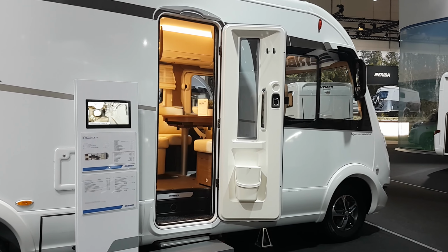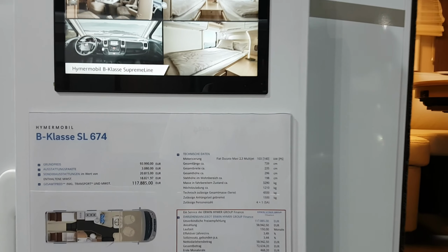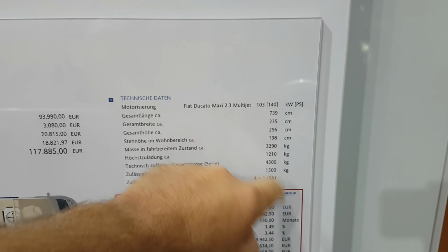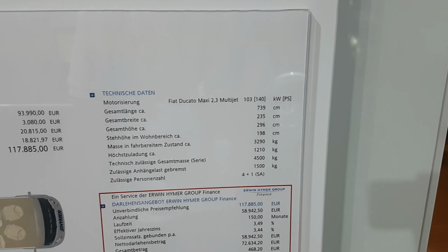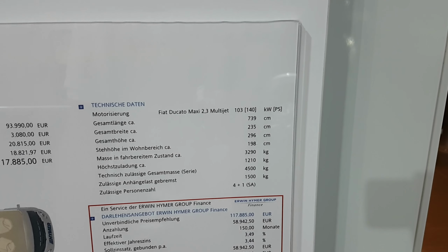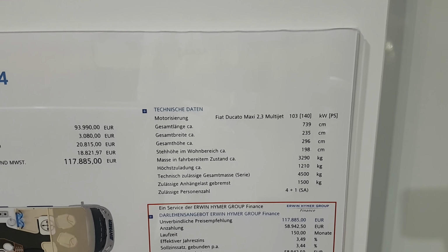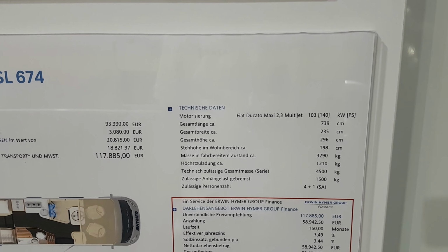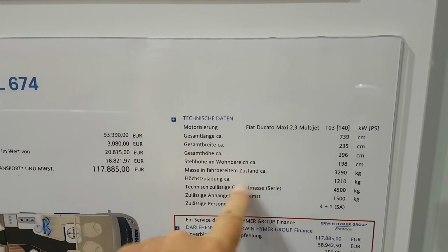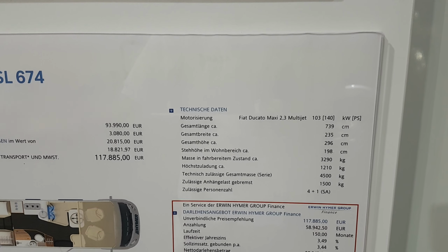Right, okay. I'll give you some of the other details, having had a look at the pricing. So, it's 739 centimetres long, 235 wide, 296 high, 198 internal height. Right, ready to go, 3,290. So, you could put it on 3.5 tons. Now, I've said this in other vans, and I think that's doable, actually, just about. That's ready to go, so that includes the drive, a bit of water, and all this, so the empty weight's going to be about 3,000, something, 3 tons, something like that.